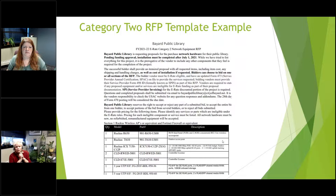They won't fix your issues and your problems. You'll have to pay for that with Category 2 funding. They give you the advice and get you going.